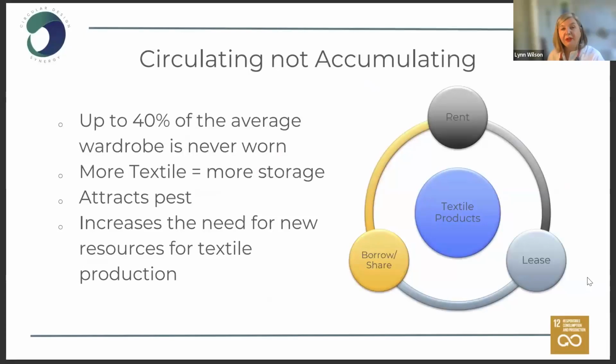As I said, up to 40% of the average wardrobe is never worn. So it's about circulating, not accumulating more textile in our home, whether that's the amount of cushions we have, the amount of interiors, the amount of clothing we have. It's the challenge of storage. It's the challenge of having that amount of textile in the home. It can attract pests if not treated and cleaned appropriately and aired out regularly. For example, as I record this right now, it's the height of the moth season, which can cause severe damage. A moth infestation can cause severe damage across a whole household.